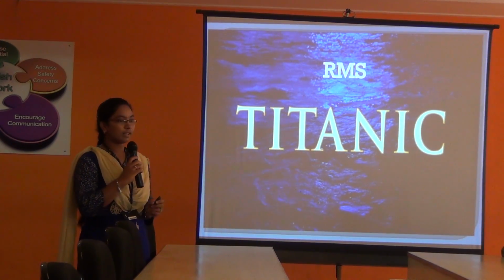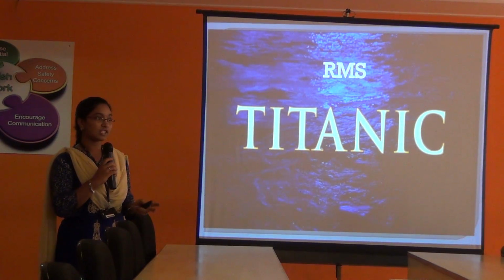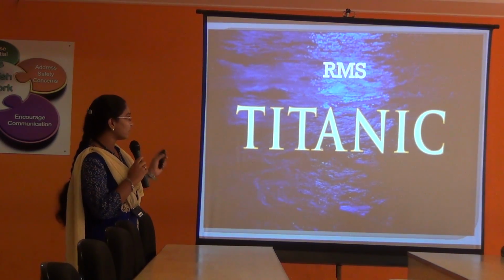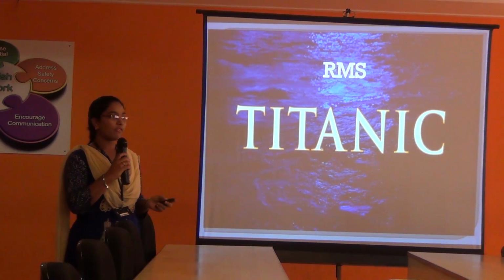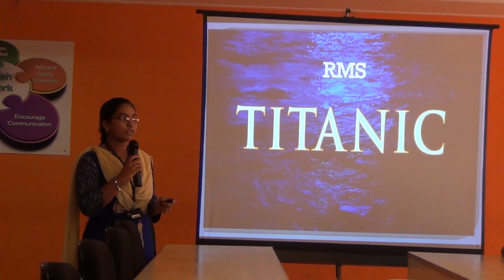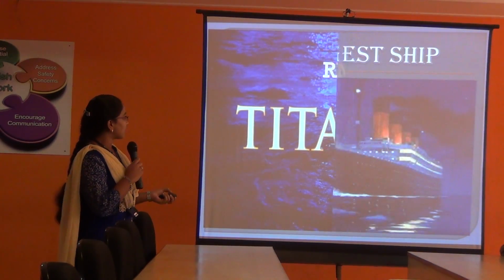Titanic is nothing but, in Greek, Titanic means gigantic. In its name itself, it's giving you the meaning. Gigantic means very big and large. So this meaning is given to the Titanic, so it's named Titanic. And on the top there is RMS, and the full form of RMS is Royal Mail Steamer. Of course, it's a steamer because it runs on a steam engine. So it's Royal Mail Steamer. And going to the next slide.